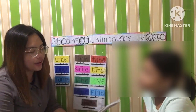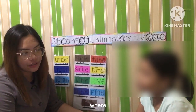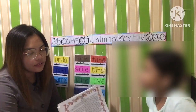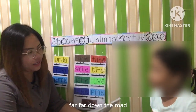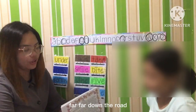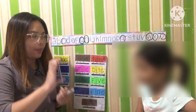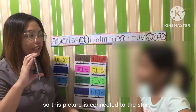Saan daw nagpunta yung fat man? He went where? Nagpunta daw yung fat man sa? Sa malayo. Nagpunta sa far. Far down the road. Okay. I have here a picture. So this picture is connected to the story na binasa mo kanina.